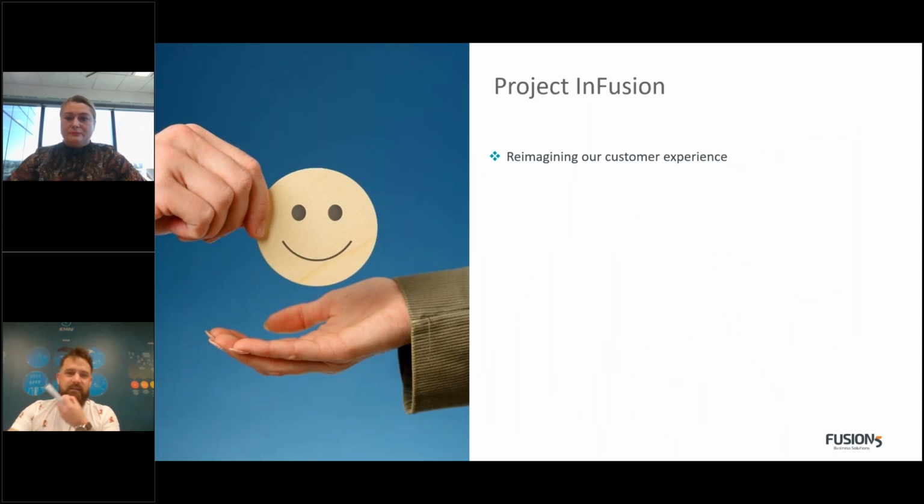So some of the key things we wanted to get out of our internal projects were things like reimagining our customer experience. So I guess how the customer interacted with us. We wanted a more modern user interface, so we wanted to spruce things up a bit, have things look a bit nicer and cooler.